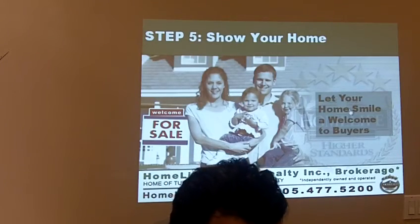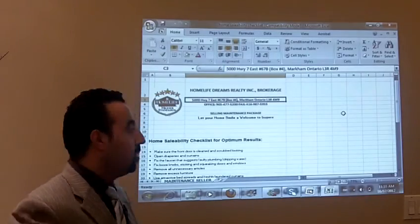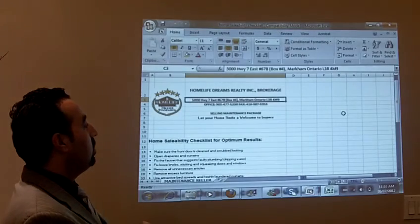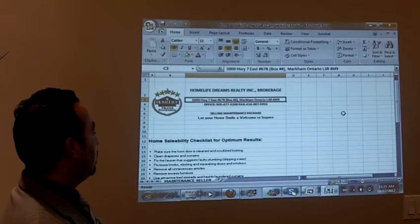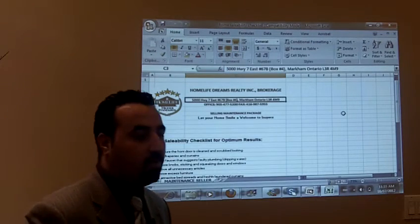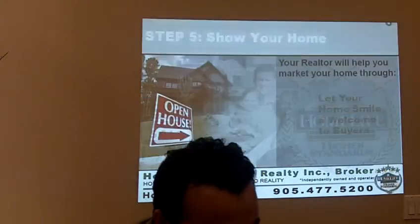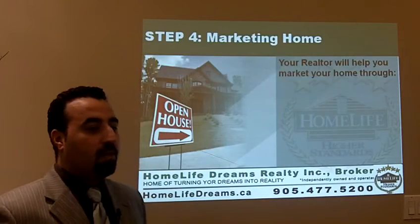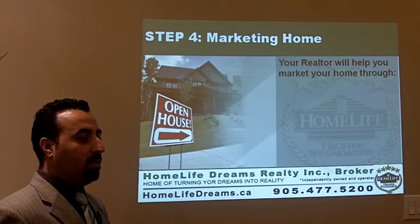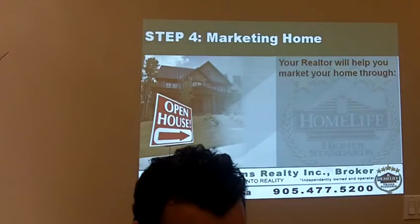There is a list. This is something that I have prepared, and you can print this and customize it. Basically, it lists things, and I think it leaves a good impression. Once you list the property, you will give them this list that is already prepared for you, on what they should do to prepare the house for the buyers or potential buyers coming in. Very important. I think it's not a good idea that people walk into houses and it smells bad, or it doesn't smell good, things like that. So those are all good points that are written there.